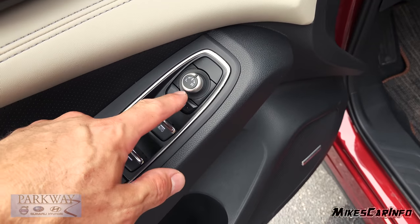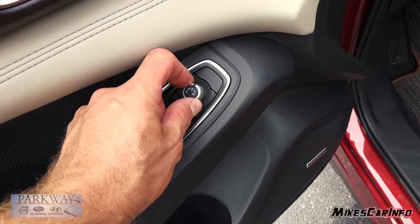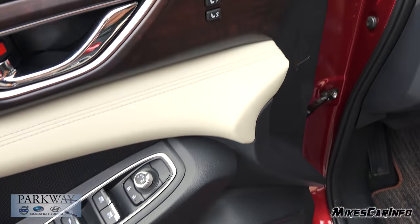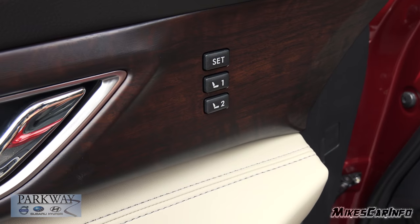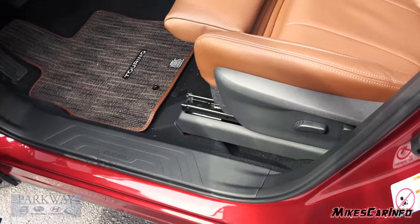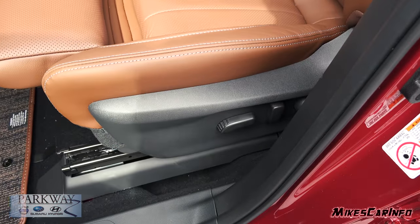Side mirrors are adjusted here. There's your door lock controls. Adjust the side mirrors, just pick a side and adjust it with like a little joystick. You have two presets for your power seat. And the power seat is a little bit different.